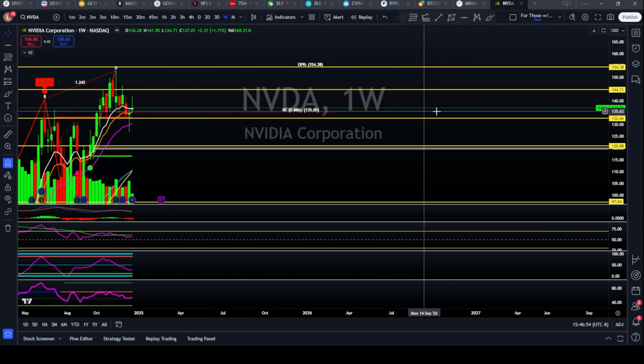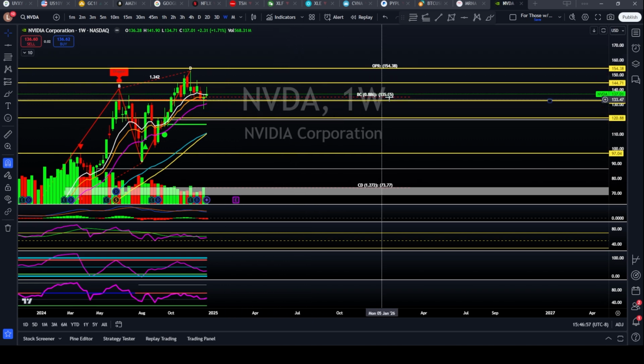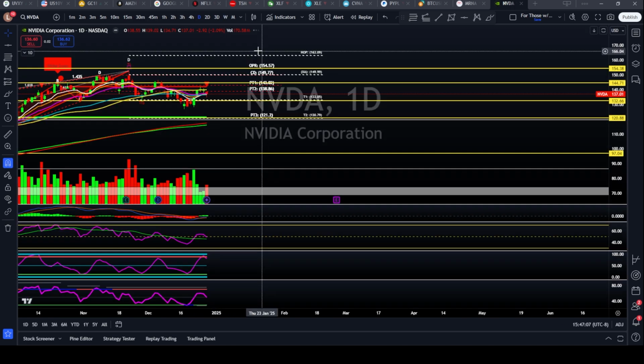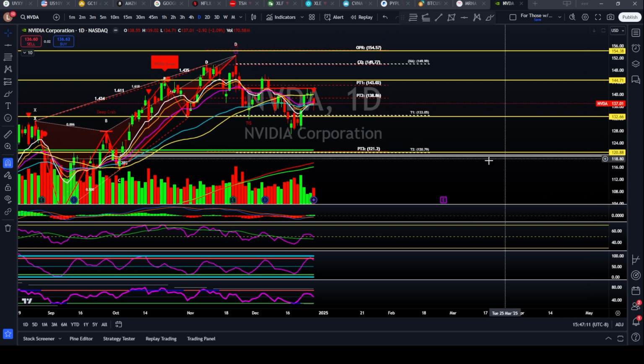If we go over here to the weekly, you do have this bearish dragon pattern where it is holding support above BC there at the 886 of the pattern at 135.02. So as long as it can hold above that, maybe you can consolidate there and then go towards that OPR at 154.38, which is giving confluence to that OPR there on the white swan on the daily.